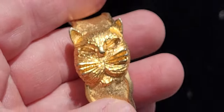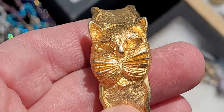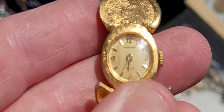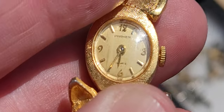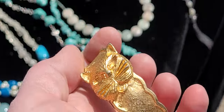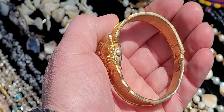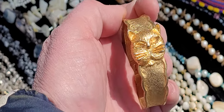Look how cute that is. Gold tone. That would be fun to wear even if the watch doesn't work. This is how it opens up. Look at that. And it's Parker. I know nothing about that brand. We're going to maybe check on this one. May pack that up for resale, we'll see. That's super unusual.